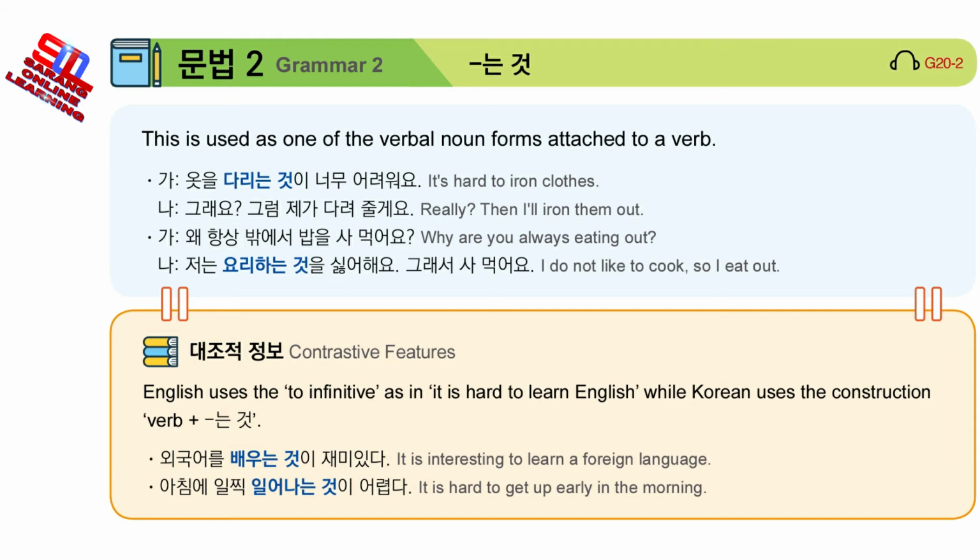다리는 것. Yes. Is that the subject of the sentence? How do you know? 이, right. That's the subject marker. You're good to go. And let's hear one more example, this time with cooking.